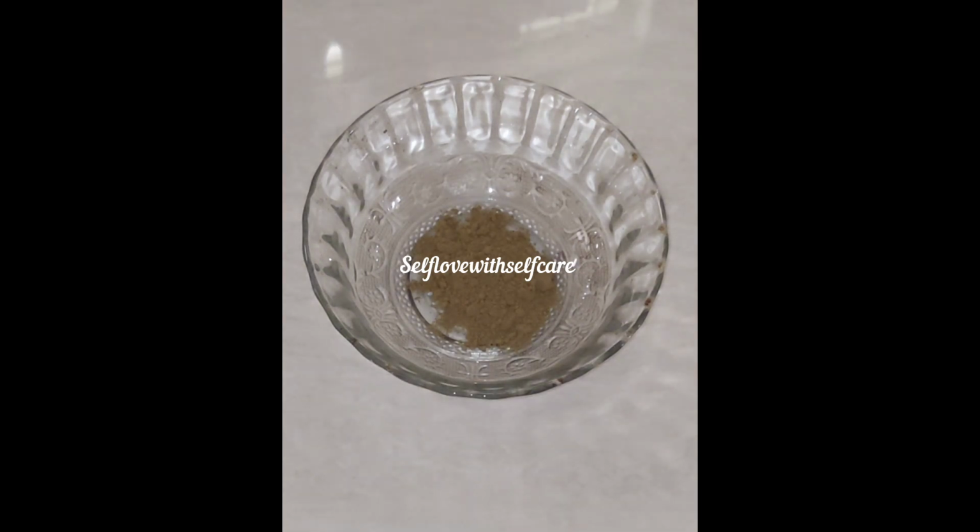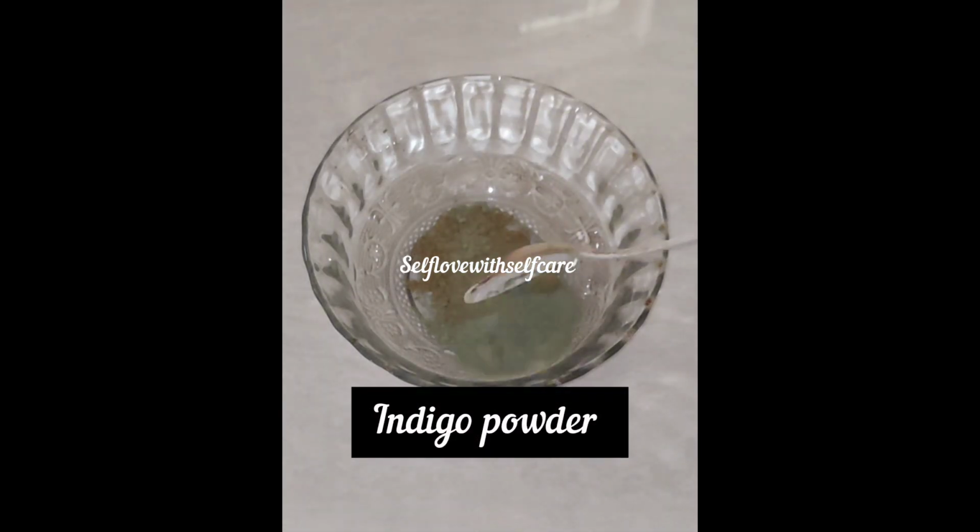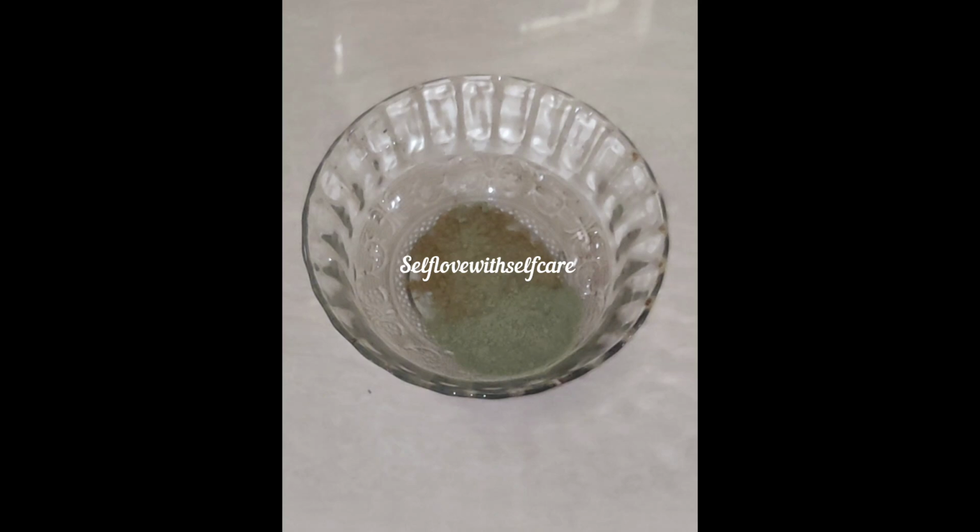You can see the quantity and use it for yourselves, because henna powder not only helps to cover your gray hair, but also helps to improve your hair follicles, reduce your oil production, and improve your hair texture. It also reduces some scalp itchiness and also reduces your split ends.